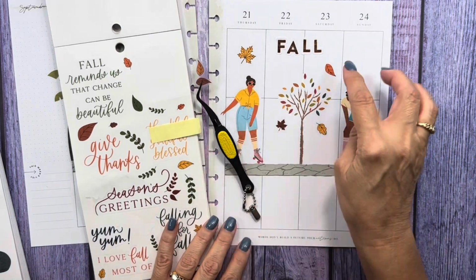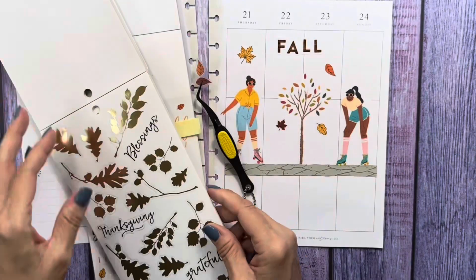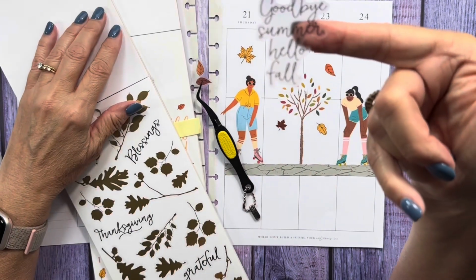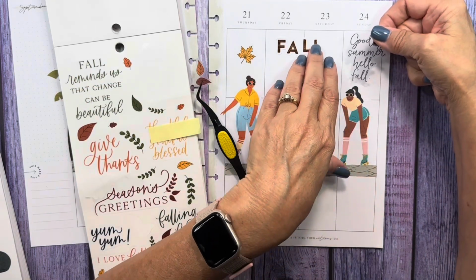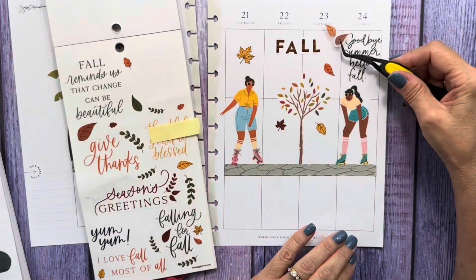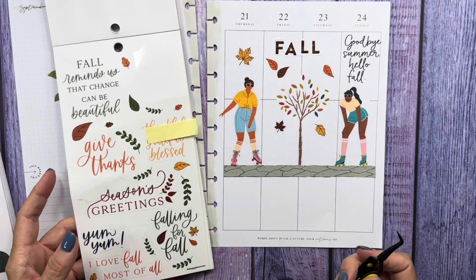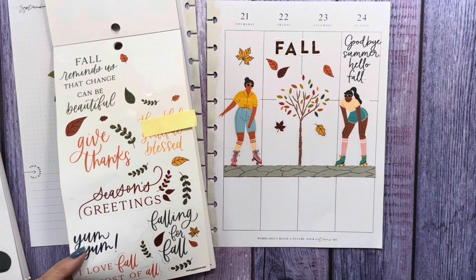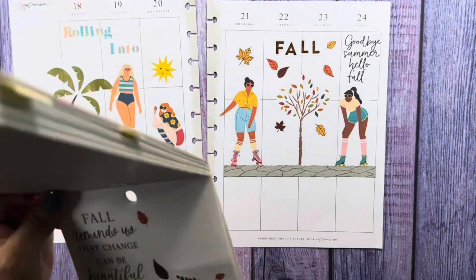Before I put this one down, I had thought of something else I wanted to put there as well. It's also in the memory keeping sticker book, and it's a sticker that says, goodbye summer, hello fall. So I thought, oh, I gotta use that, because we are saying goodbye to summer over there and hello to fall. So I will put that here. So now, maybe I'll just put these here. And I'll do a small one up here. Okay.